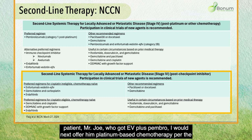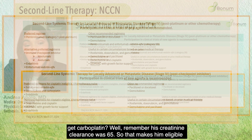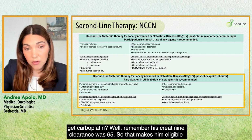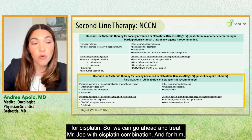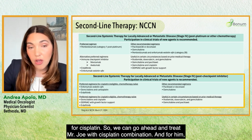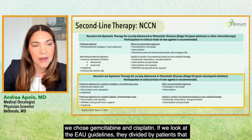So for our patient, Mr. Joe, who got EV plus Pembro, I would next offer him platinum-based chemotherapy per the NCCN guidelines. And then we can see, is he cisplatin eligible, or does he need to get carboplatin? Well, remember, his creatinine clearance was 65, so that makes him eligible for cisplatin. So we can go ahead and treat Mr. Joe with cisplatin combination. And for him, we chose gemcitabine and cisplatin.